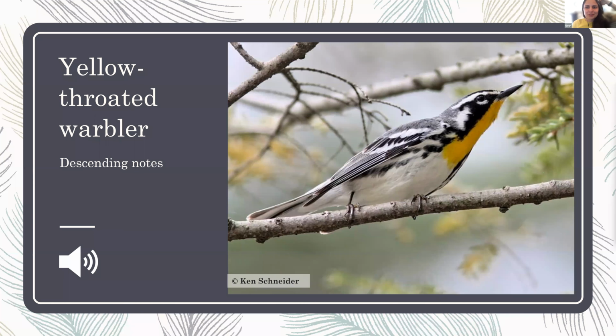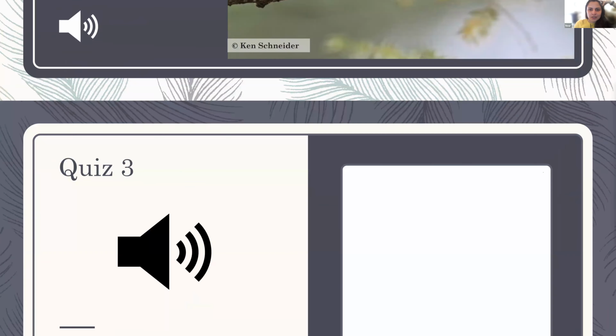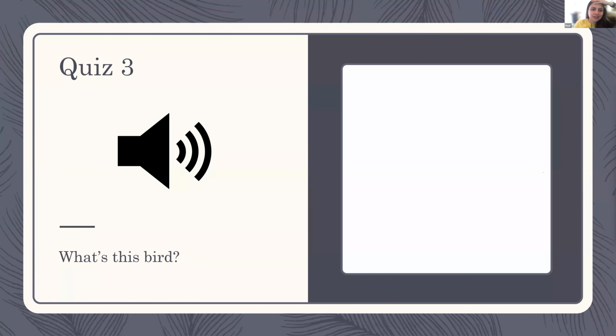Because I'm using the free version of Mentimeter, we're gonna use the Zoom chat this time. So get ready in your Zoom chat box. Let's try listening to this one. I'm gonna play the song and then show you the bird, so you can guess either way, and we'll give you some time to do that. So what is this bird?